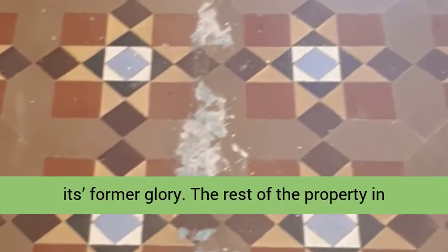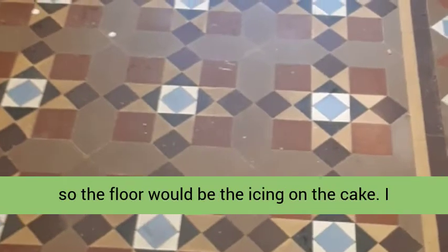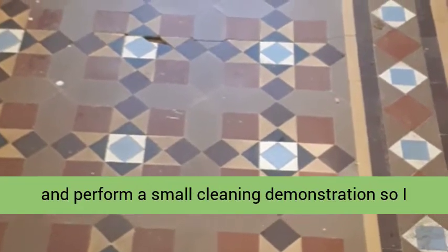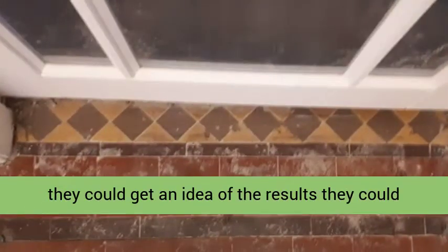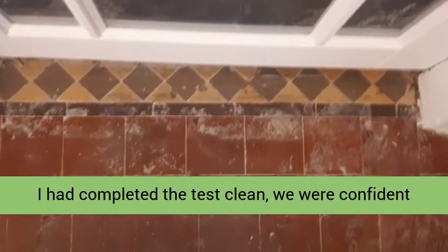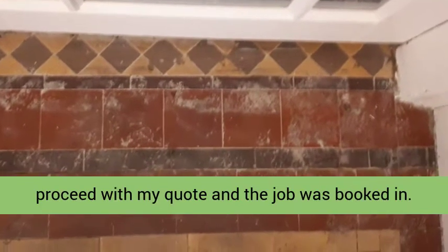The rest of the property in Bournville had retained its original features, so the floor would be the icing on the cake. I went along to survey the floor, provide a quote and perform a small cleaning demonstration, so they could get an idea of the results they could expect. The damaged areas were repairable, and once I had completed the test clean, we were confident the floor could be restored. They were happy to proceed with my quote, and the job was booked in.